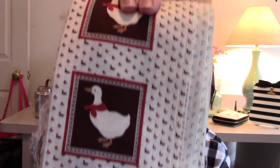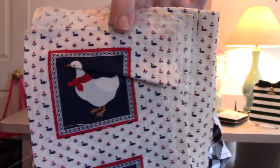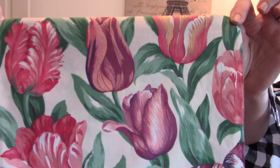So I have this fabric. Look at, remember, you can just tell this is definitely from the 70s. Remember when the ducks were popular? So I got those. Those are the brown ones. I think I even had kitchen curtains that had these little ducks on there. So I got several remnants of that. I got this really pretty pink fabric. Has hearts and flowers on it. Love this one with the tulips. I think I might make a traveler's notebook with this as the fabric on the cover.